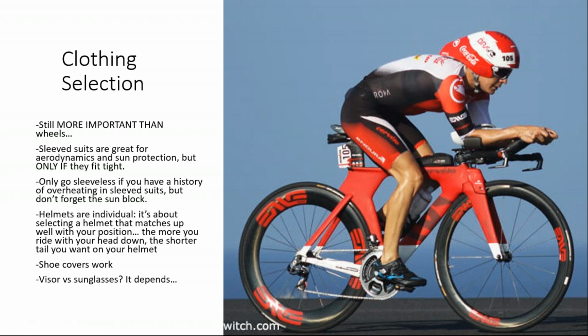Another upside of this is you get enhanced sun protection. Of course, the downside is you are going to retain a bit more heat, because you have more skin covered. And so that's a trade-off. If you're comfortable in those conditions in a sleeved kit, then go for it. I've never found a race that was too hot for a sleeve kit on the bike. I have found races that are too hot for sleeve kits on the run. But not on the bike, because you do get a good amount of evaporative cooling on the bike. So I would say, unless you have a good reason not to go sleeved, go ahead and ride sleeved.